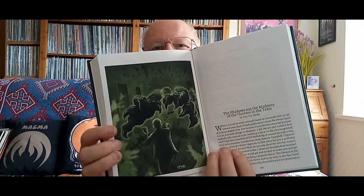And then finishes off with three essays by Pete Von Sholly, W.H. Pugmire, and the final one by Robert M. Price. Did Lovecraft write Lovecraft pastiches? Did he? Need to read it to find out. There you go.